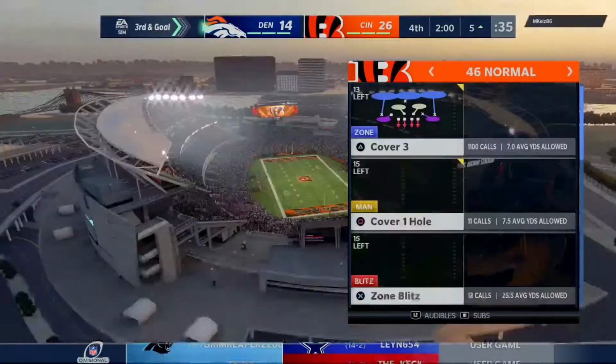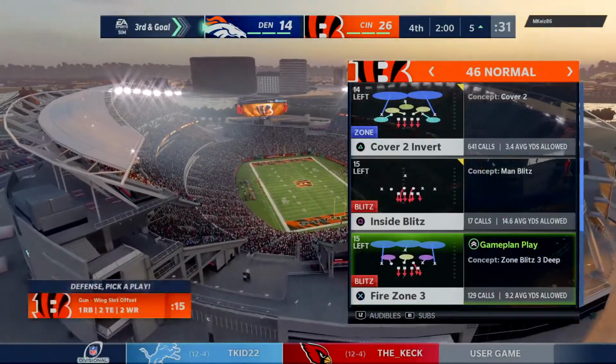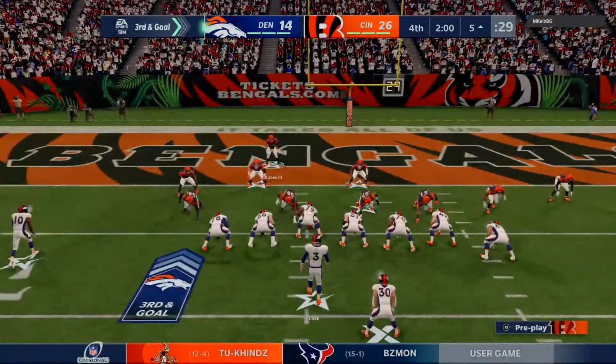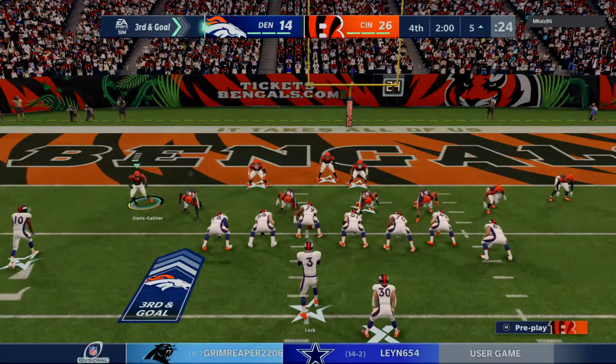2 minutes left to play in this football game here on EA Sports. So it's Bronco football as we get you reset here. They've got it 3rd and goal now as they try to punch in a late touchdown.